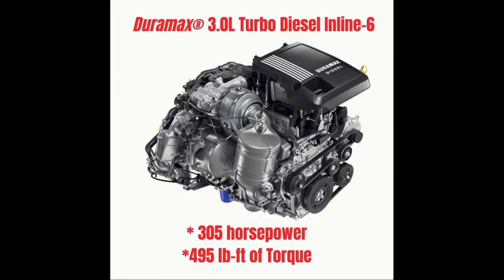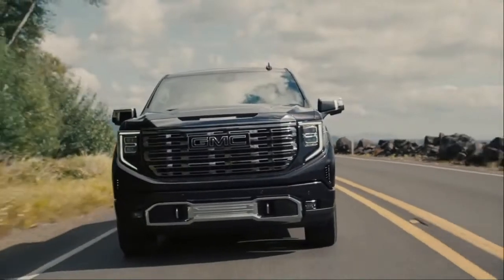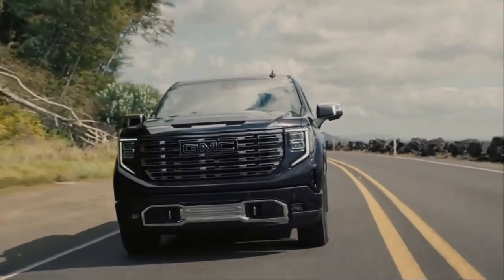Ride and handling, smoother than you'd think for this massive thing. The tester was unloaded. In other words, I wasn't hauling anything and I wasn't towing anything.